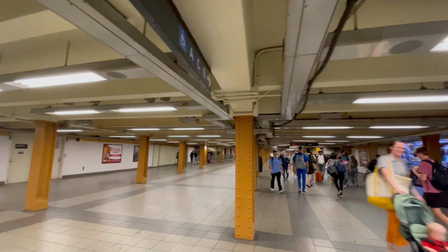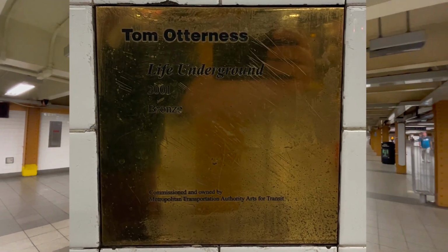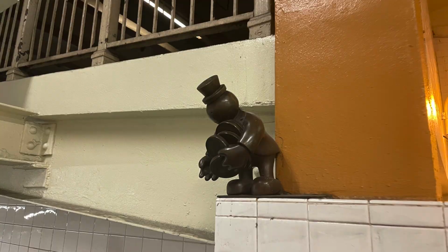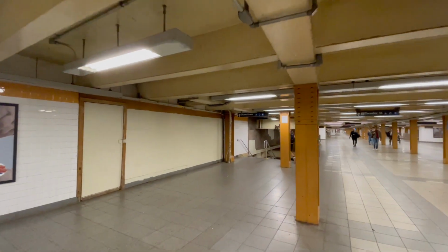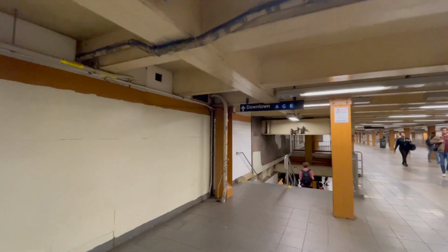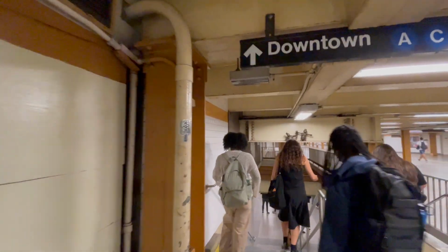This work by Tom Otterness is called Life Underground. It's a permanent public art piece. It was completed in 2001. They began the installation in 1998, and it's all these whimsical miniature bronze statues that Otterness says are the impossibility of understanding life in New York. That's what they comprise, these little statues. And he wanted the work to be scattered about the station like little surprises.